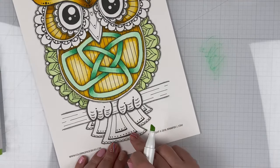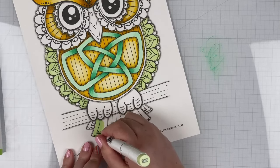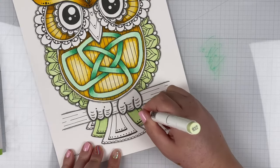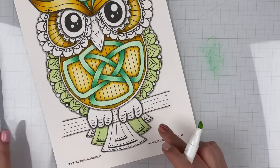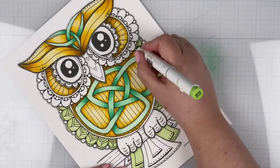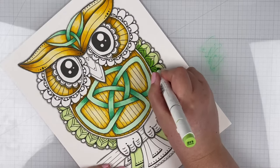Let's also do some blue-green in the tail. We'll do this section blue-green, and the rest of it in the yellow-green. That will give us yellow-green here and blue-green in the other three sections. Okay, let's bring in some shading now. Again, we're just going to follow Jennifer's rule of blending thirds. Add the mid-tone here.